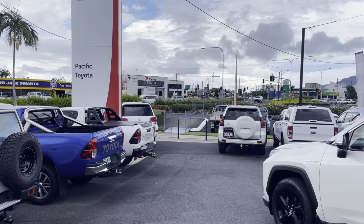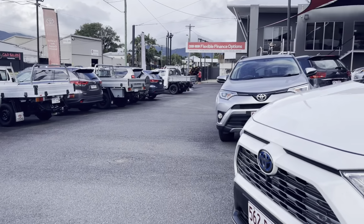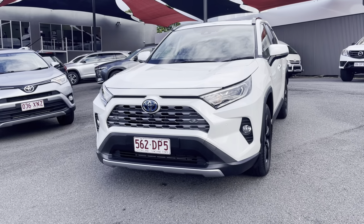So what I would like to do for you today is a high definition virtual tour of our 2019 Toyota RAV4 hybrid cruiser in a crystal pearl white. It's only done 33,000 Ks.